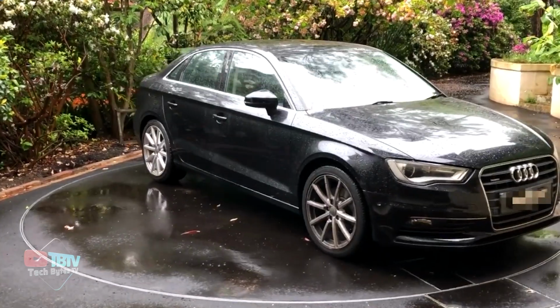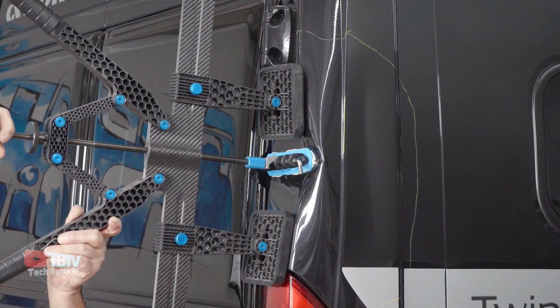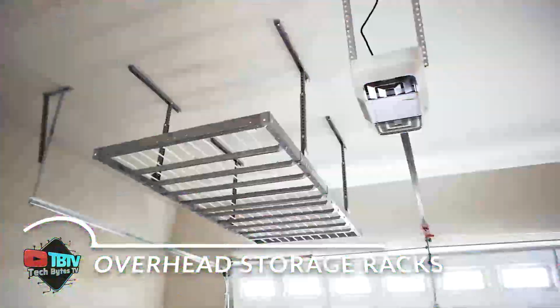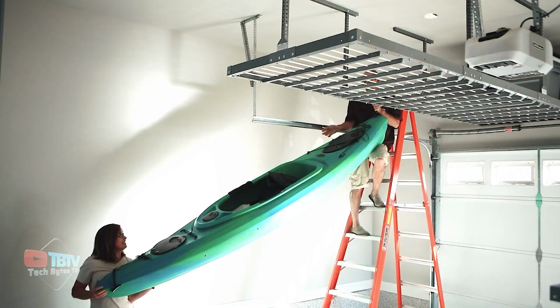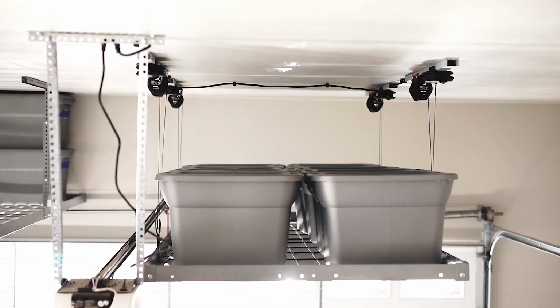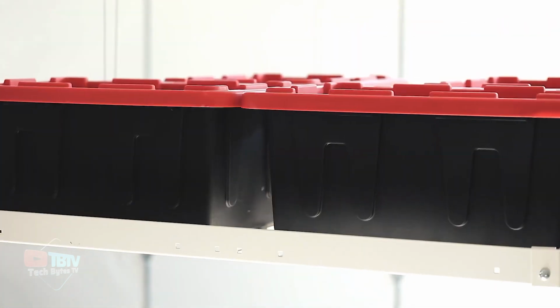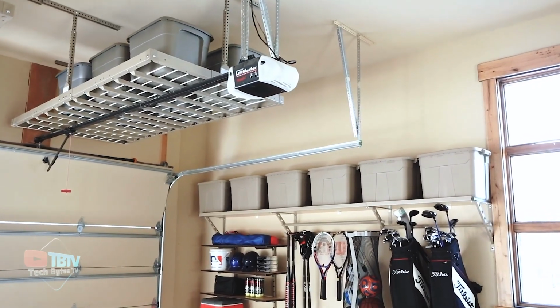Coming down to the top 3, we still have an impressive garage tool coming up that'll help repair your cars. Overhead storage racks are devices that can help you organize and store your items in your garage, basement, or attic. They're mounted on the ceiling and can hold various items such as boxes, bins, tools, bikes, etc.